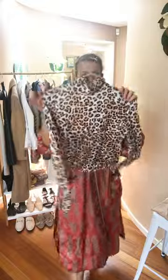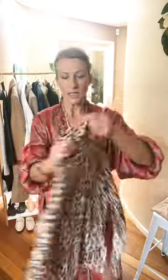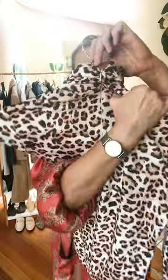The next piece, of course, is a classic leopard print. This is a Portmans beautiful ruched sleeved top. Love the ruching at the neck as well, particularly at the back there where the zip is. And it's nice and light for layering. I absolutely love this. It's so flattering. And of course, leopard is a staple.